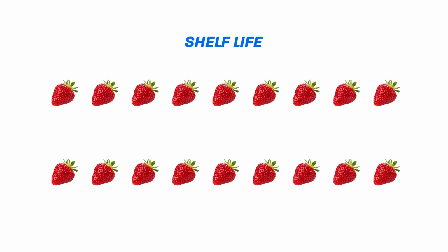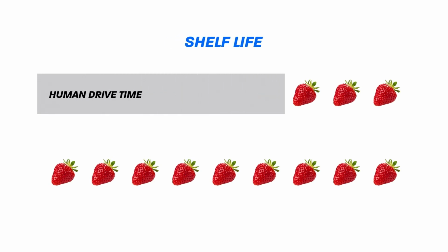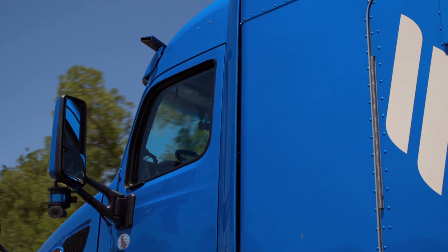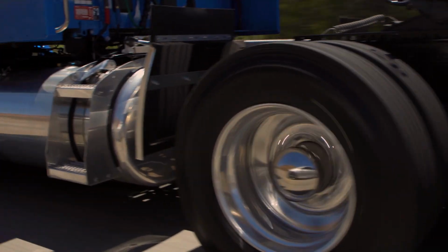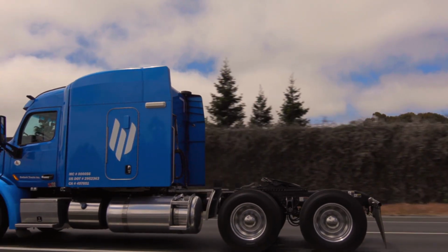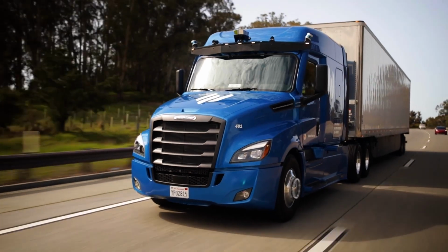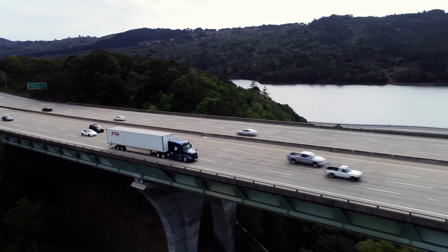The thing about strawberries is that they spoil quickly. That's why it's crucial to keep the shipping time as short as possible. If you can do that, you'll add days of shelf life. Let's go back to the truck. That trip from California to DC translates to 4 full days of driving for the trucker. Now that's because truckers are required to do things like take breaks and sleep.